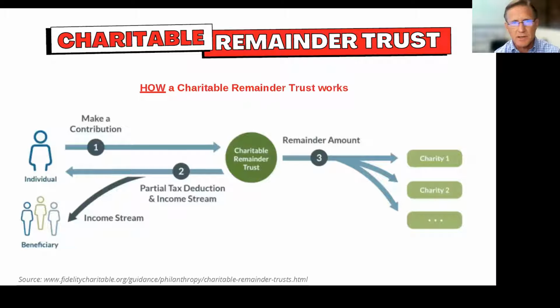We like these things because you're basically making a charitable contribution. So keep in mind, this is a charitable gift. So think in your mind, it's not your money anymore. You get to keep the income stream that it generates. You get a partial income tax deduction. How big is the income tax deduction when you say partial? You don't get 100% of the dollar coming back in income tax deduction. You actually get the present value of the future interest. In other words, you're not really making a gift until you die.